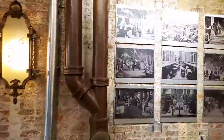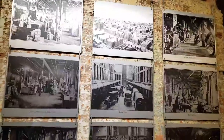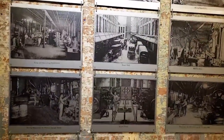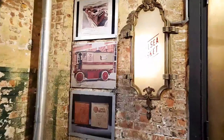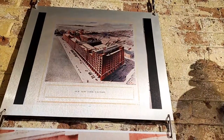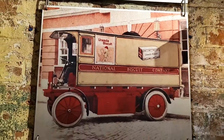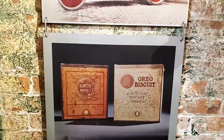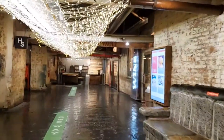Here you can see the history of the Meatpacking District and the building. Old pictures of New York City. And this used to be the old use of the building, the Nabisco Company, National Biscuit Company. That's what Oreos used to look like. Maui 99, any food places in here? There are.